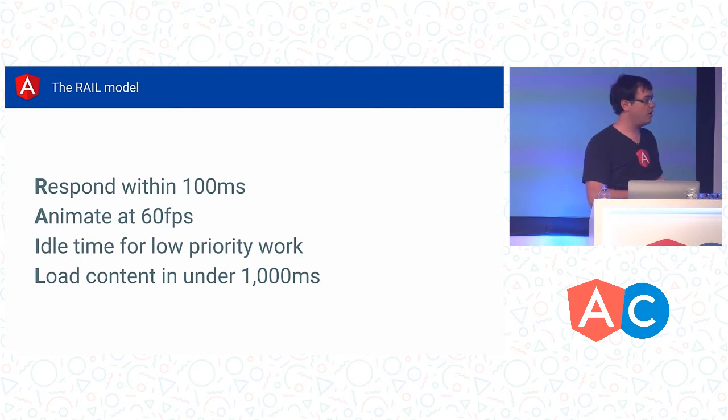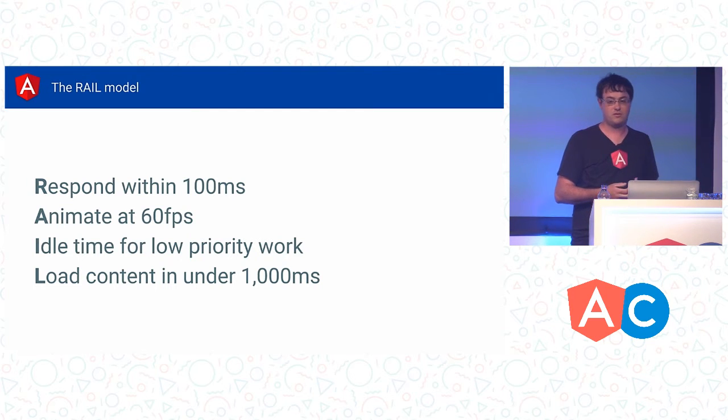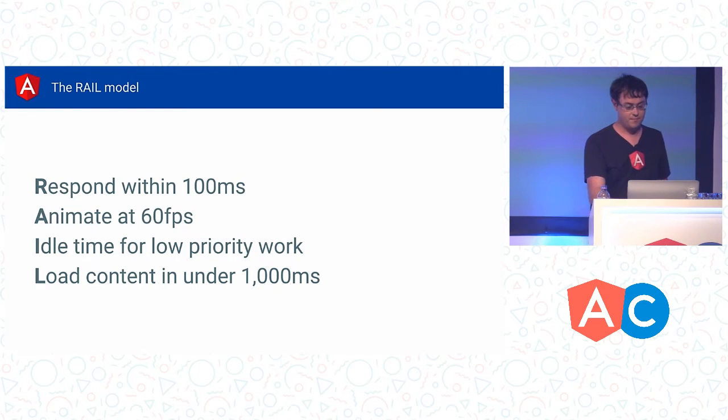Right? So we have to respond to all user events, that's input, scrolls, et cetera, within 100 milliseconds. We should be animating at 60 frames per second. We need to take advantage of idle time, when the user's not interacting with the application, in order to fetch more content that they might need later, stuff like that. We also need to load all of our major content. That includes the home screen in under 1 second, right? 1,000 milliseconds. That's a really aggressive target. It's very hard to hit. And I'm here to help you get there.